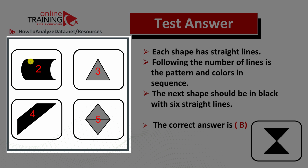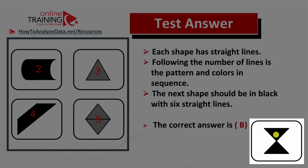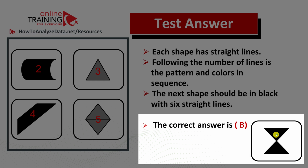In addition to the changing color pattern, there is also a pattern of straight lines. You can see that shape 1 has 2 straight lines on top and the bottom. Triangle has 3 straight lines. Then the next shape has 4 straight lines. The following shape has 5 straight lines. So our next shape in the pattern should be black and also should have 6 straight lines. So the correct choice here is choice B, sand clock.